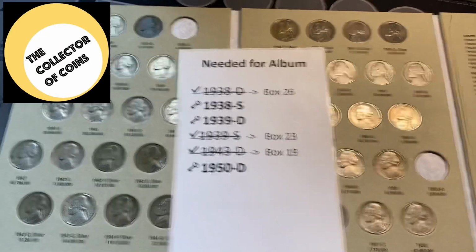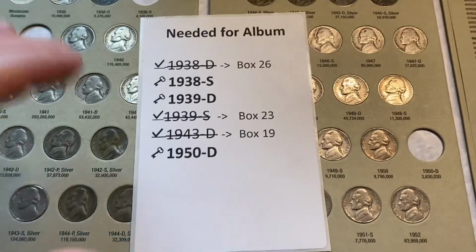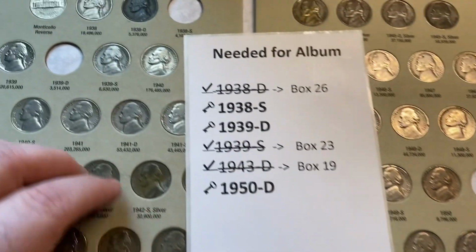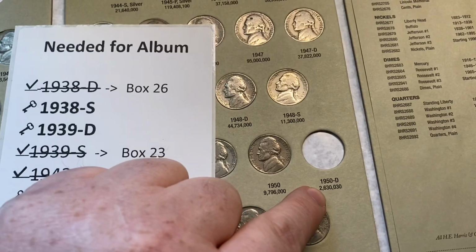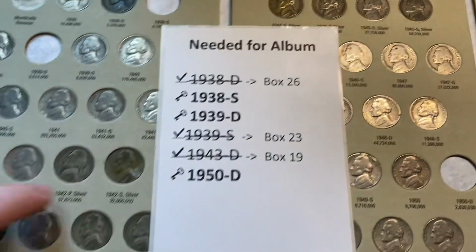And that's right. As I said in the intro, we're at episode 18, boxes 29 and 30 of this Nickel Search and Album Fill series. Easy for me to say. We just need three more to complete this album. These are all key date nickels, low mintage, 4 million, 3.5 million, and of course the 2.6 million 1950D. But we've had luck this year finding equally tough ones throughout the season.